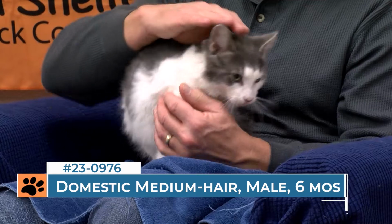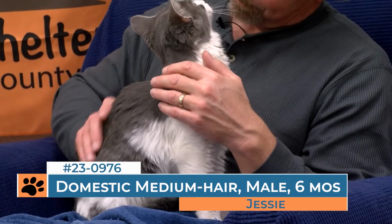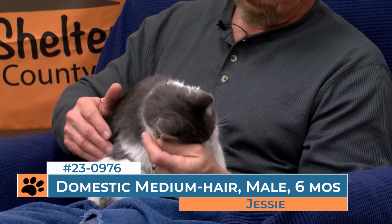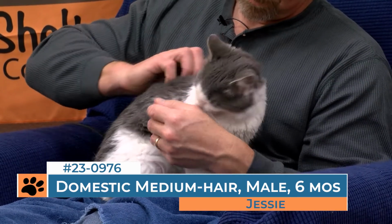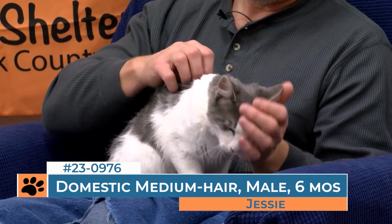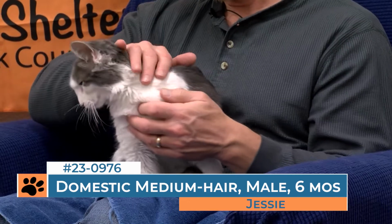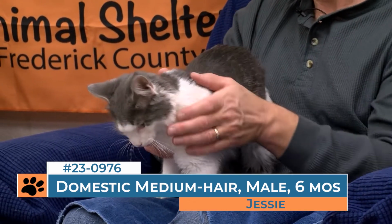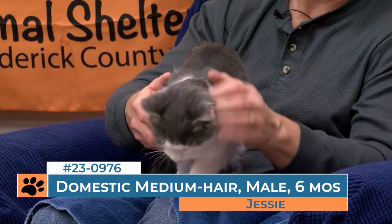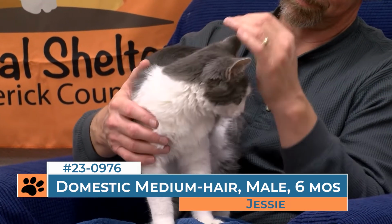So this is Jesse, and he is a domestic medium hair, and he's about 6 months old at this point, and he is your typical super affectionate, playful cat. He's a little bit bigger, so he might be a big guy if you're looking for a big cat in the future. Maybe Jesse's the right one for you. But he is definitely very relaxed, very social. He does well with the other cats on the adoption floor.